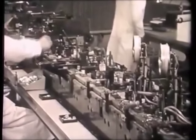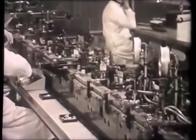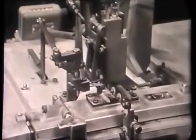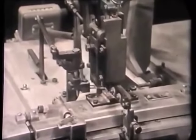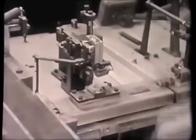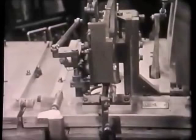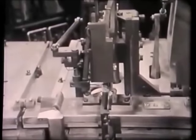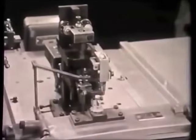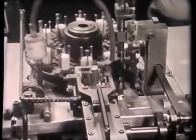This is the cage of valve type ECC82 being made entirely by machine. Slides pass along the machine, receiving in turn the first mica, the first grid, followed by the first cathode and the first anode, completing half of the valve. Now the second grid, the second cathode, and the second anode, all held in place by the second mica.